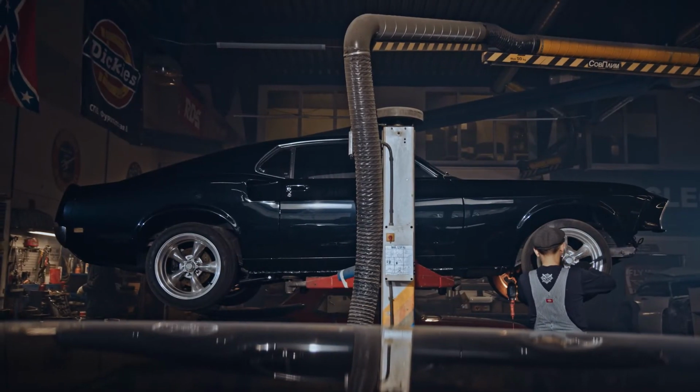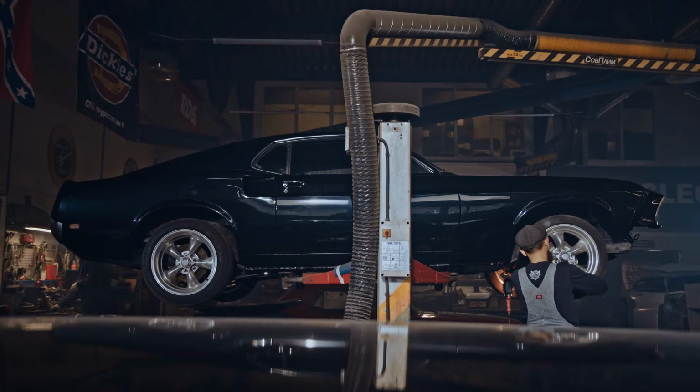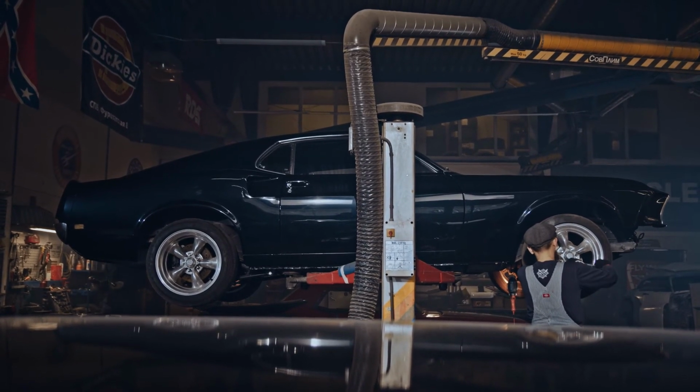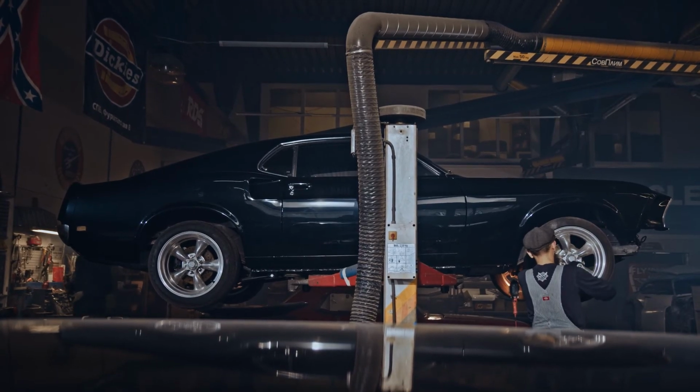If you notice any of these signs, don't hesitate. Take your car to a qualified mechanic for a proper diagnosis and replacement. Remember, early detection is key to saving your engine and your wallet.